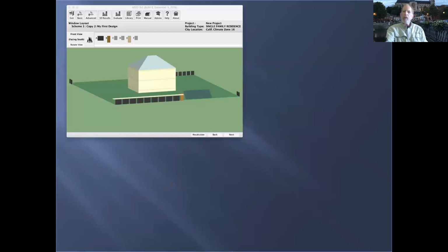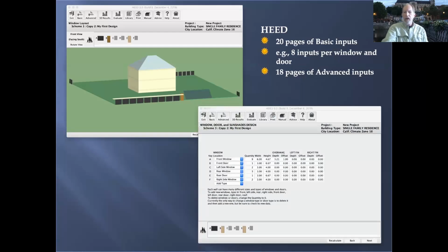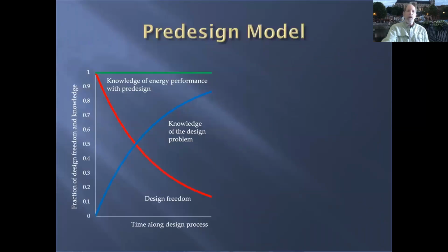Now, for example, in HEED, you have to input the geometry of the building. You have to put every window on every surface. There are 20 pages of basic inputs and 8 inputs per window and door, and that's just for the geometry. You need more inputs for thermal properties like the U value and the solar heat gain coefficient. There are 18 pages of advanced inputs. Here's the window and door input panel. So it's going to take you quite a long time to get your first results. But I hope that motivates the need for a faster and easier to use software tool.